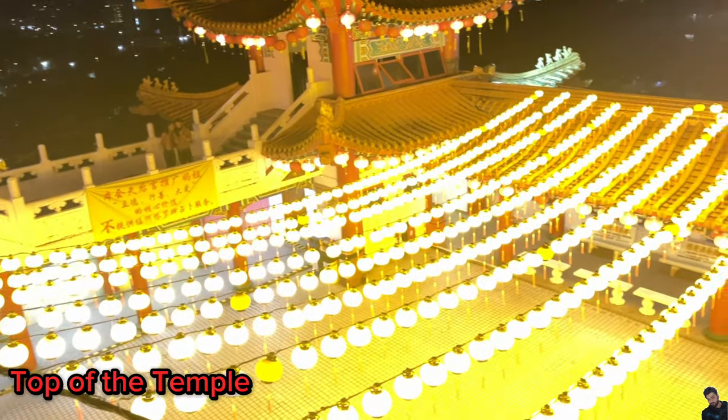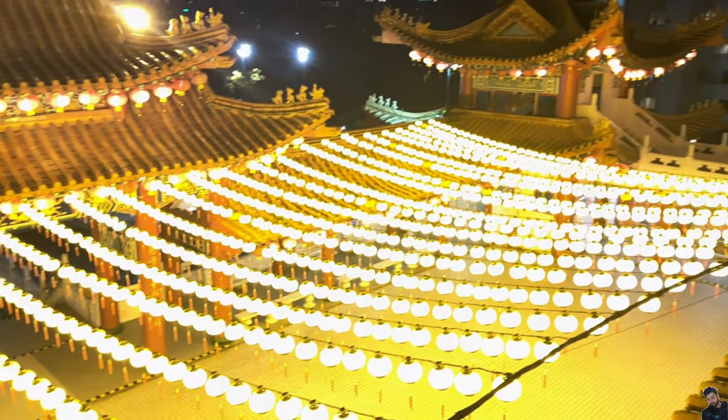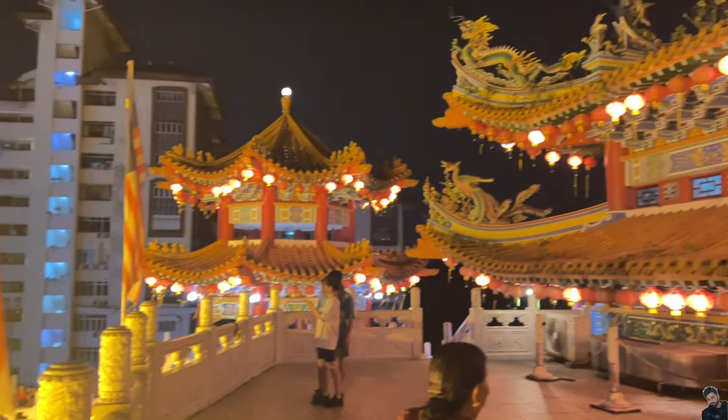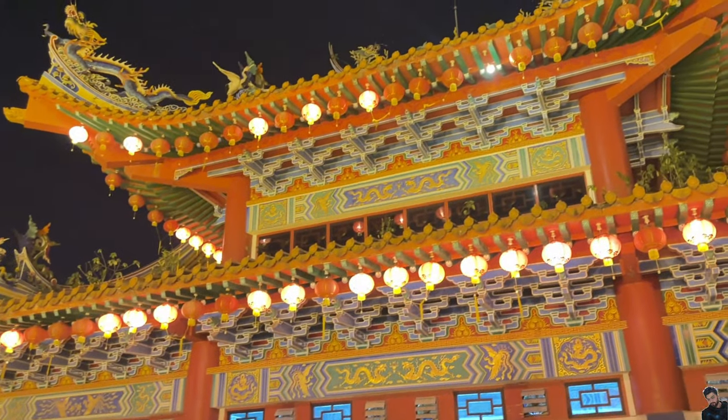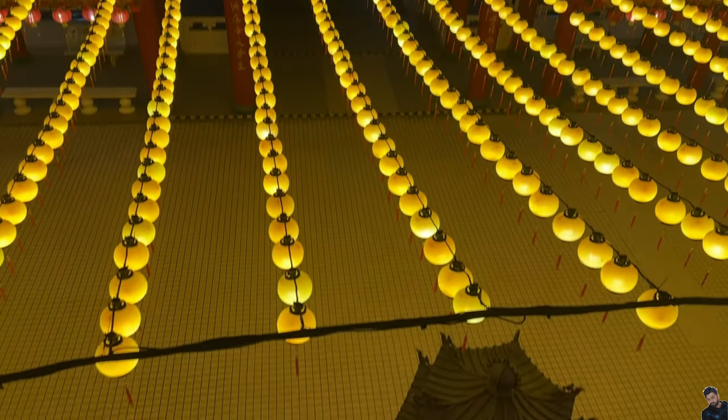So guys, this is the beautiful view from the top of the temple. So guys, the temple is open daily and there is no entry fee required.